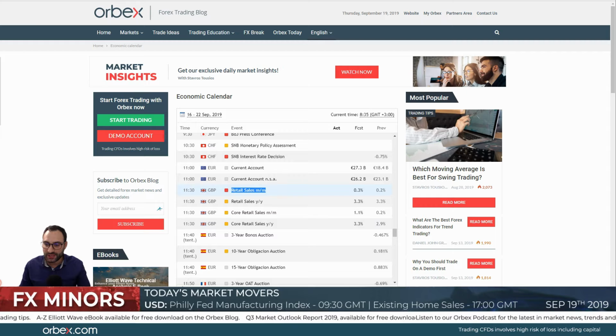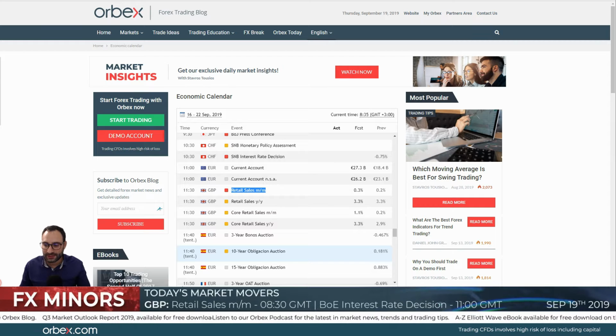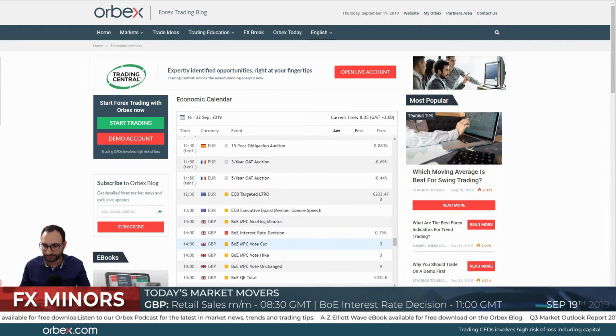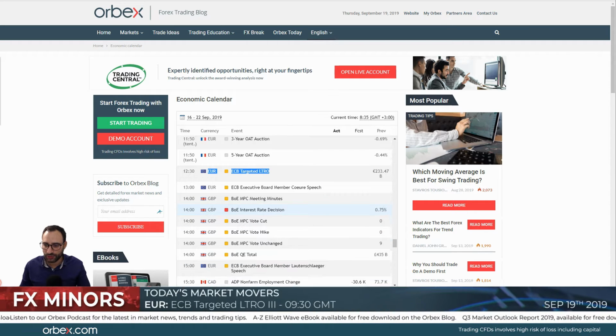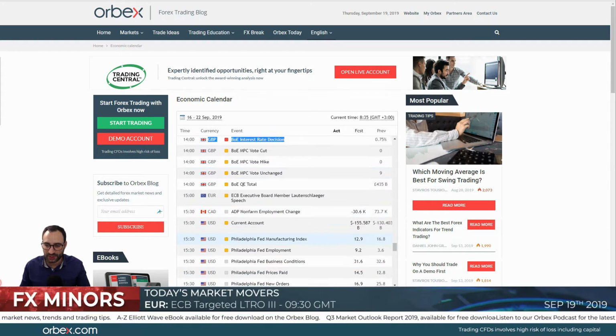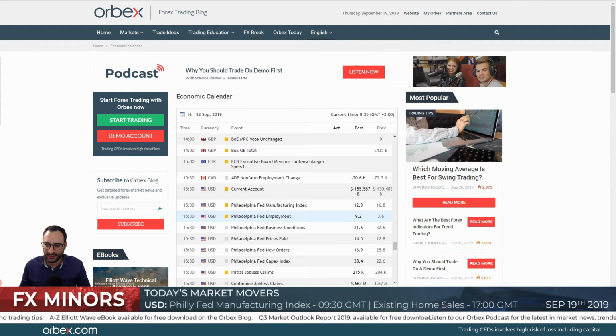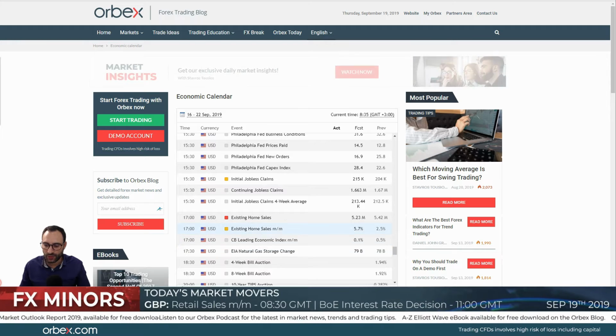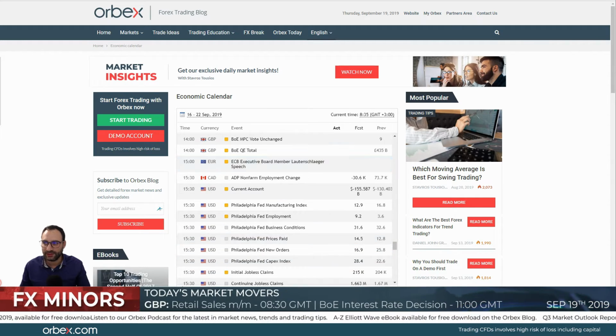We'll have retail sales today for the pound, which is very important. Of course, any Brexit news as well, with all the latest and the deadline nearing, just around the corner. Then the ECB targeted LTRO, and of course, the interest rate decision later in the session, which is going to be the highlight for the day. And then on the US side, we'll have the Philadelphia Fed manufacturing index and also employment figures, and then the existing home sales that are going to be critical for the day.